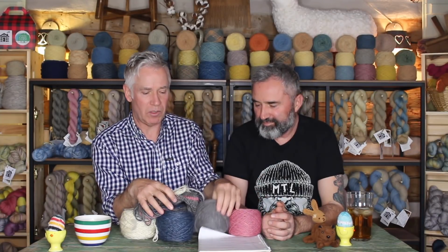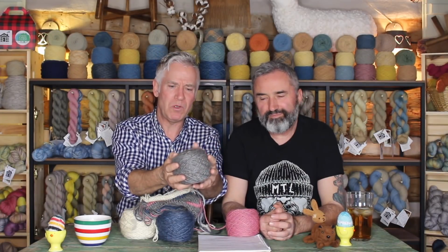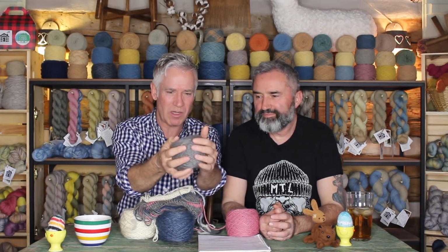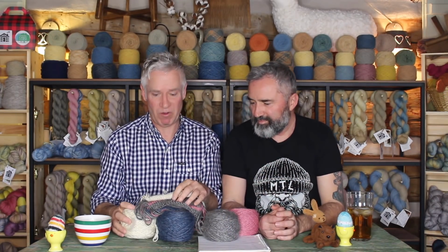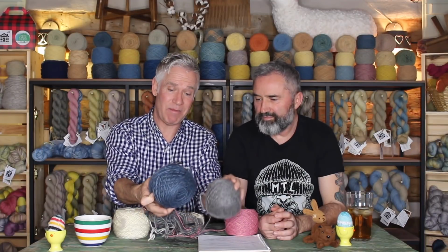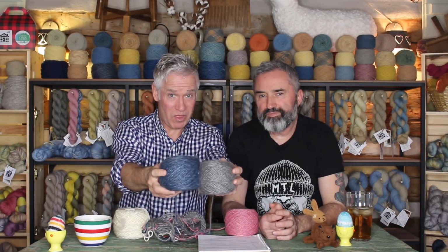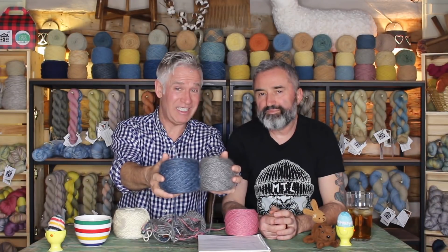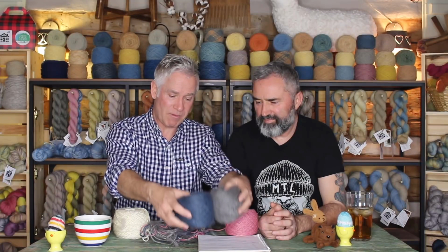This is the natural Gotland, which I love. It's like a silvery pewter, and you can see that halo. It's so soft. It's one of my favorite wools. And then my next favorite wool, this is the same exact wool, believe it or not, overdyed with indigo. And it looks like a denim. It's stunning, stunning blue. That's why I want to add some of that.